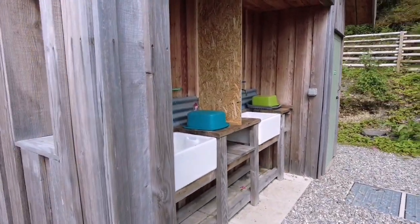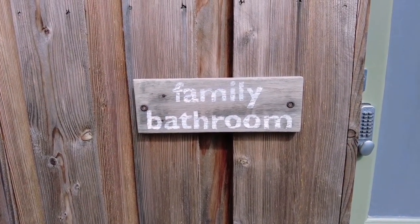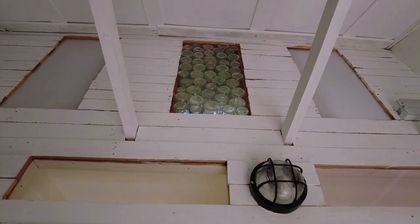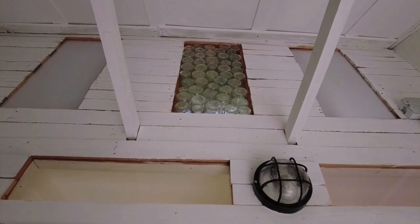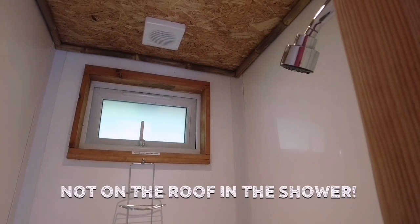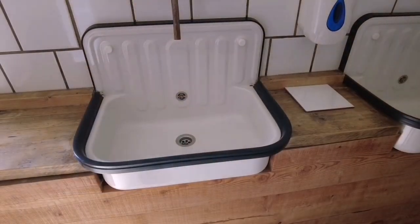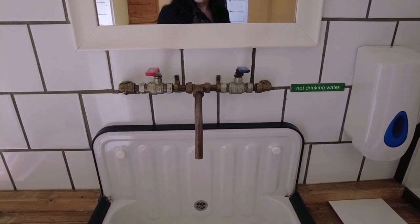Washing up sinks. Family bathroom, which I think you need the key for. Proper quirky stuff, look. That's a window out of recycled bottles. Shower floor. It's all environmentally friendly. Solar panels on the roof. There's a spring as well for the water. And I love the sinks and the taps, look. Cool.